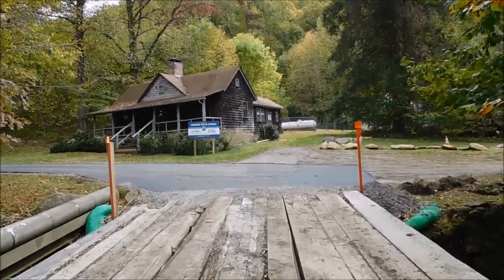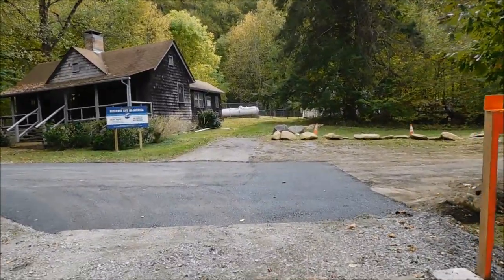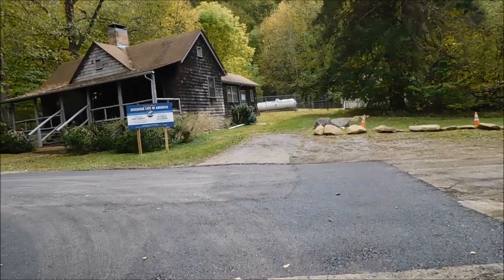They have really redone these bridges. They used to not be this high. Holy, that's a heck of a hump.